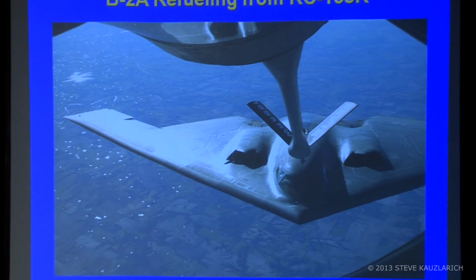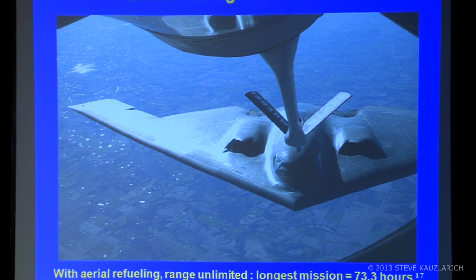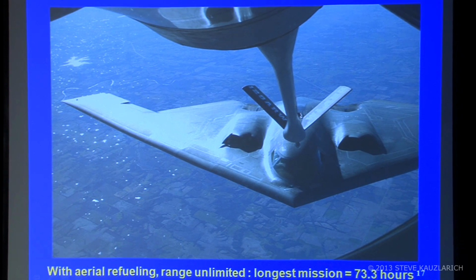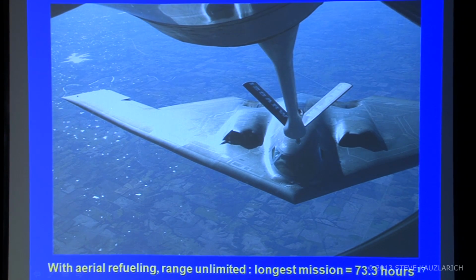You can see the refueling here. The KC-10A actually works better with a B-2 than the KC-135, as it turns out. But look at the longest mission, more than 3 days. How could you stand to be in a cramped cockpit that long? Fortunately, they had a 6-foot cot, so they could cruise, 2-man crew, they could rotate out.